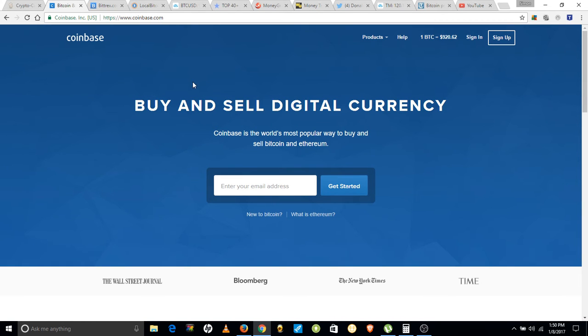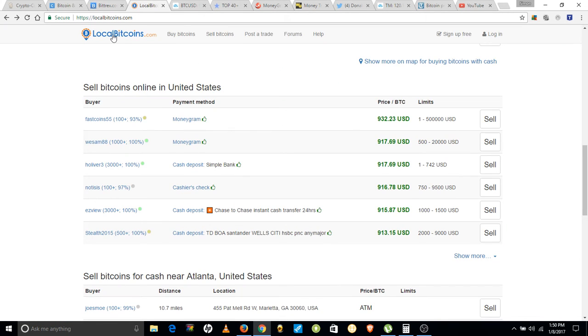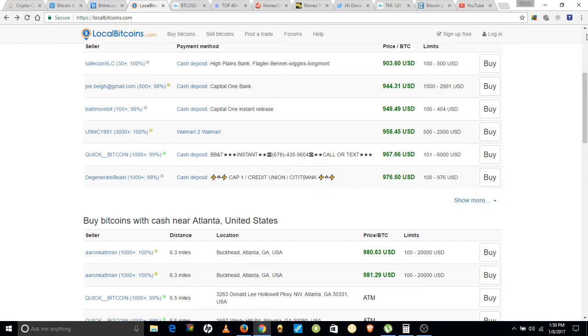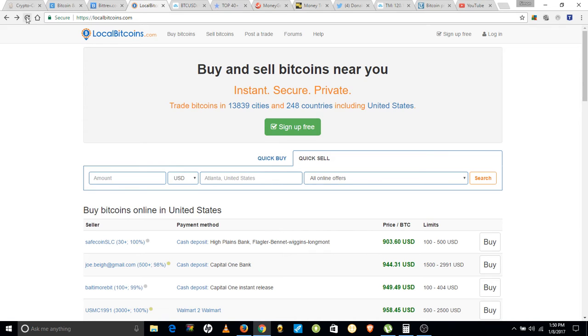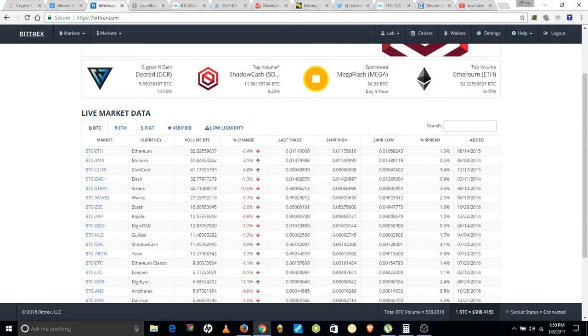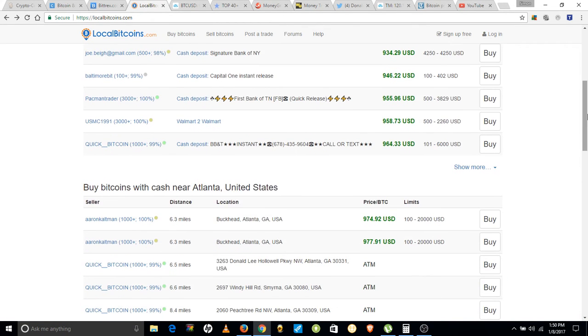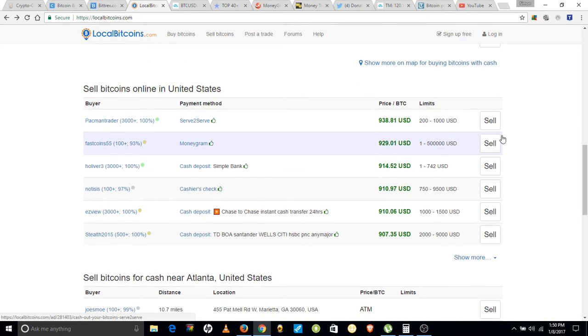So then you can transfer it to your bank account, or transfer it back here to be cash. So you transfer it here, or you buy Bitcoin again here at this lower price. You keep doing that, or you can buy it over here at Bitrax, which is $908. Go to a local Bitcoin exchange. People are currently selling. Let me refresh this one too and see how much people are buying and selling here. As you can see, this is quick buy, so you go to quick sell, because you already have Bitcoin in your Bitrax account for $908. You want to sell it at a higher price, so you come over here and look through who is willing to buy it.